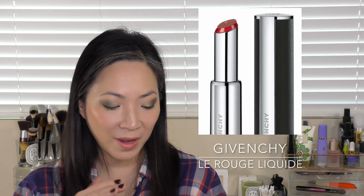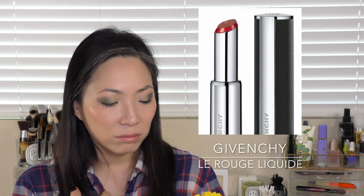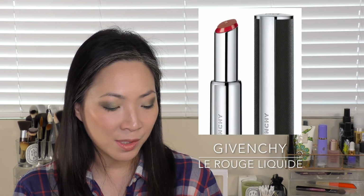So Givenchy is coming out with a liquid lipstick, but it's interesting because it looks like a normal tube lipstick, but in fact I believe the top is a sponge and the liquid comes out of the center of the sponge. I don't think that's for me. I think if it's a typical liquid lipstick, it's going to be matte, which is not my favorite. And that applicator just looks really, really messy. So I don't think I'm going to go for that.